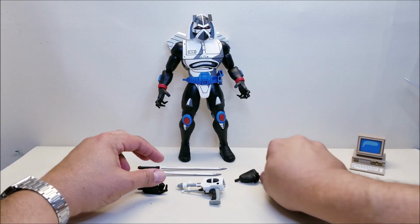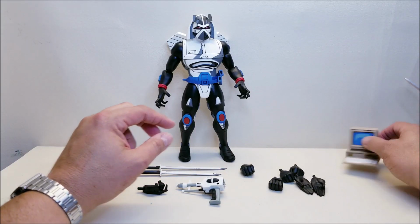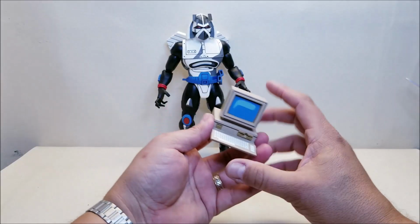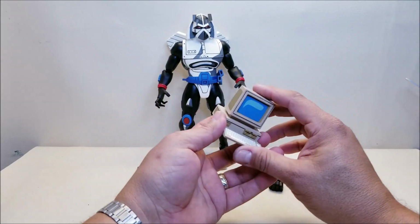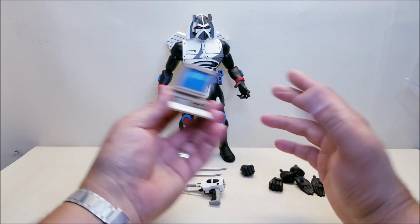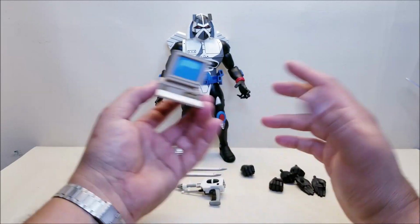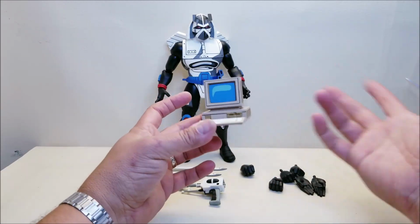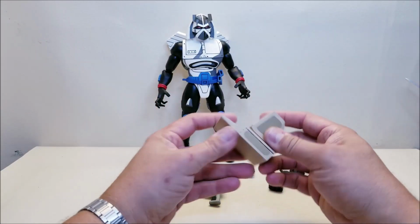Lots of accessories with this guy. So we've got, of course, this computer. And I'm going to tell you right now, I don't remember the episode with Chromedome. I'm rewatching the original series right now with my daughter, and we haven't gotten to this episode yet. So I don't remember how the computer goes into this, or how it fits into the story.